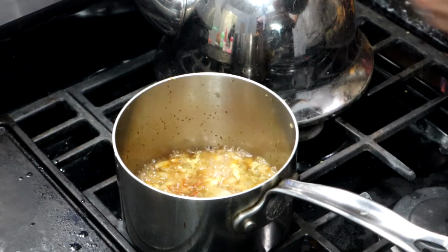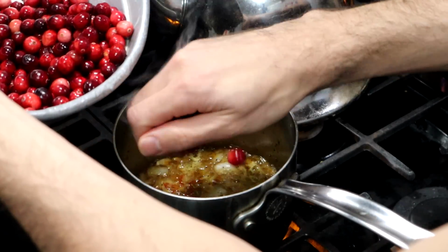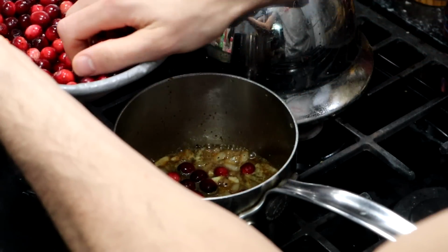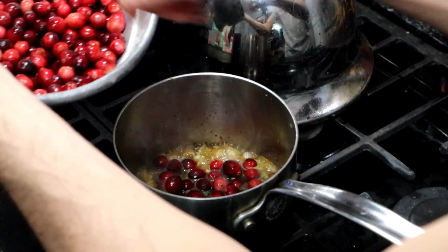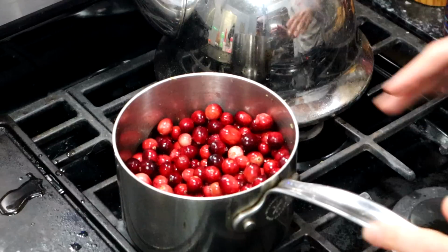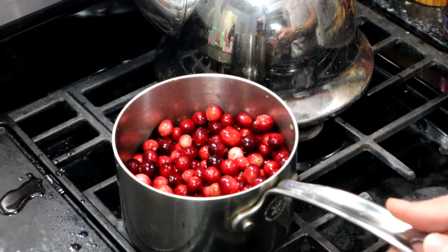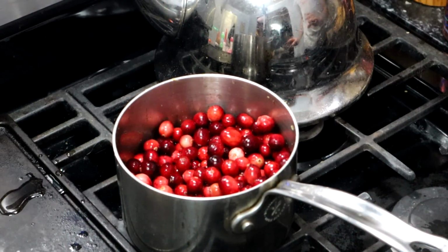It is cranberry time. I know it looks like a lot of cranberries. Kind of a little concerning to me, but because they're hollow, this should actually reduce down quite a lot once these start going. So I'm going to let these break down a little bit, which will probably take like 5-10 minutes before moving on to the next step.